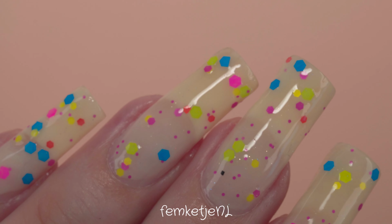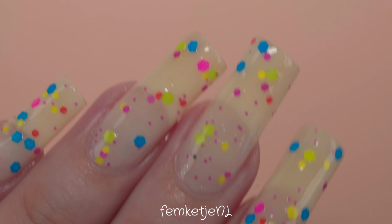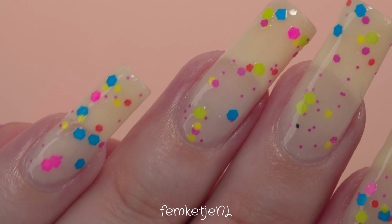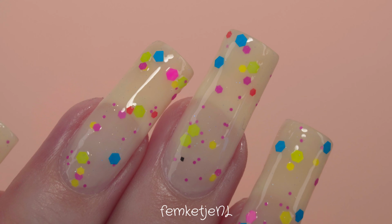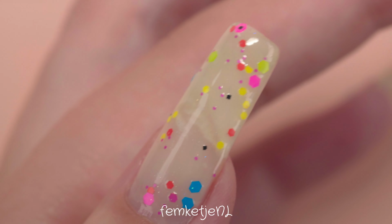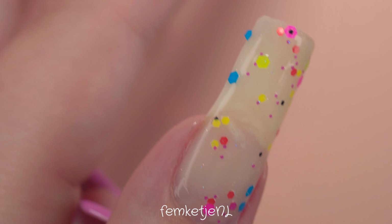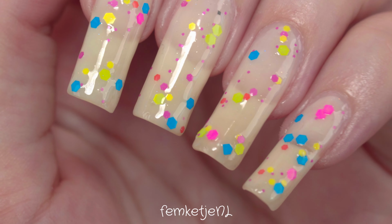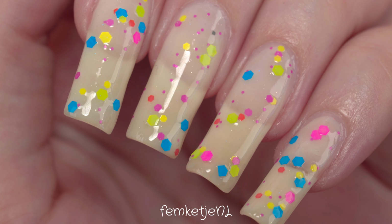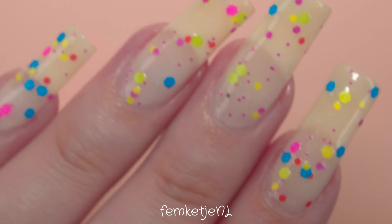It is gorgeous. I have actually purchased this polish myself at hypnoticpolish.com. Definitely check that web store out if you're curious about getting into indie brands as well, because I'm really loving it at the moment. I am discovering so many beautiful new brands, and of course they are a little bit more on the pricey side. I can't remember what I paid for this one, but I guess it's around 10 euros, maybe a little above.